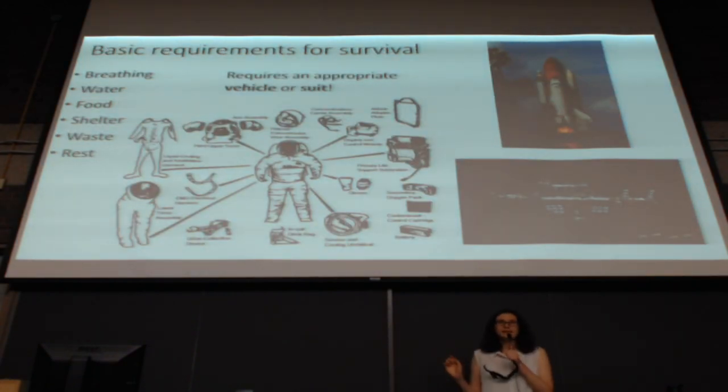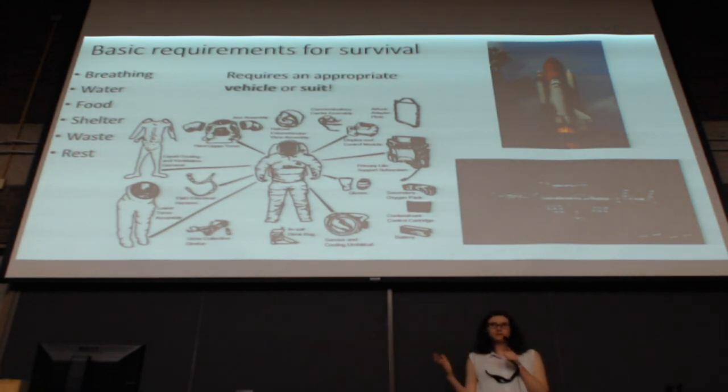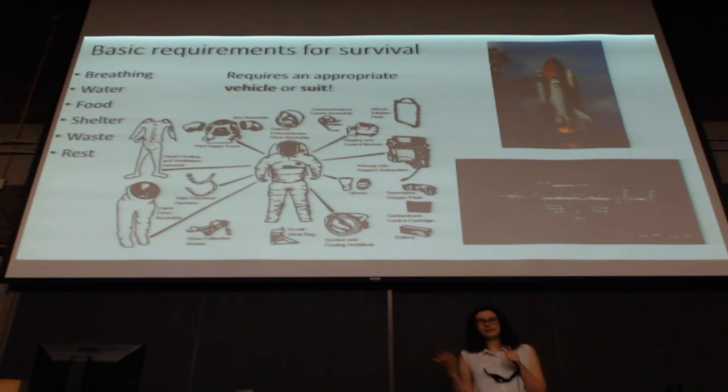So the first thing that we'll talk about are the basic requirements for survival, before we get into the health impacts on the various body systems, as well as specific hazards that are related to being either in space or inside of a confined chamber, like a space shuttle, any space vehicle, or the space station.